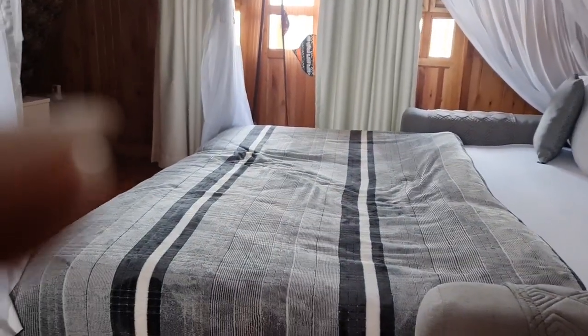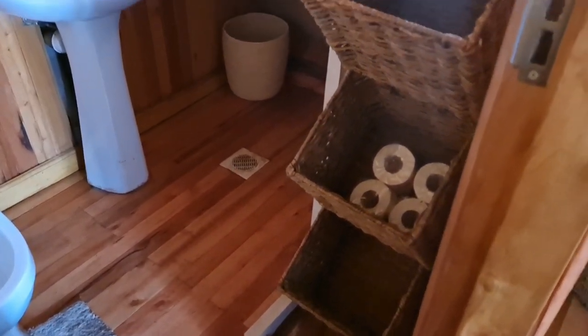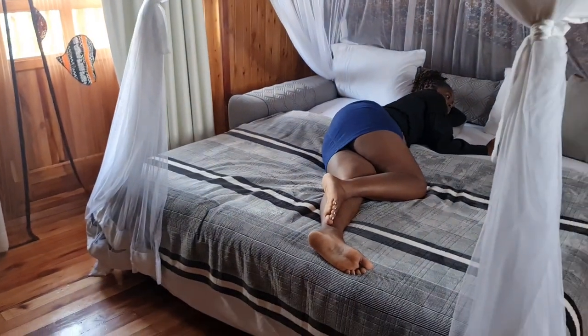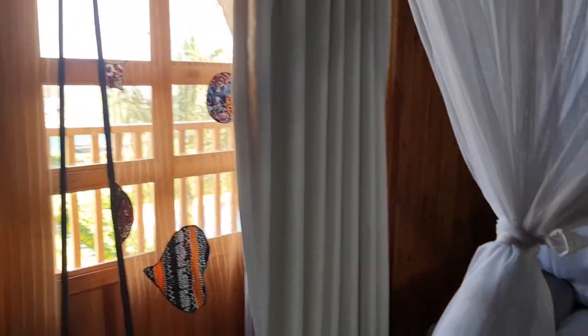Okay. Here we go. They have these nice baskets everywhere. And this is the bed area. That's our nice TV. This is the second bathroom. The same idea as upstairs. So, yeah, this is the bed. And here is the view we got. The view.